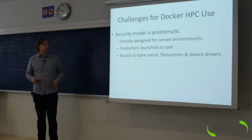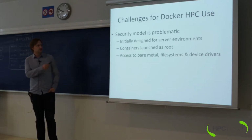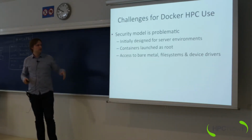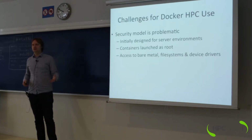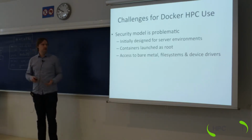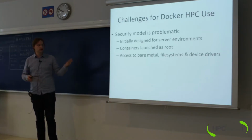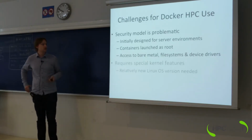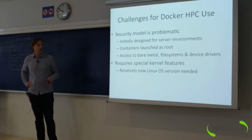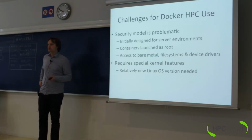I don't know, you can counter me, but that's how I see it, because you can touch bare metal file systems, device drivers, and access raw devices with root privileges. You might be able to mess around with firmware. You can go to a shared file system and look around all over the place. So there's a bunch of things that could happen if you want to do bad stuff with just regular Docker. And it also requires special kernel features and a relatively new version of the Linux OS.